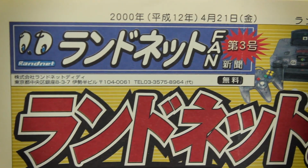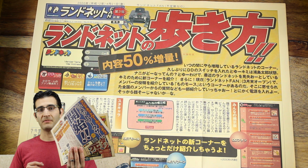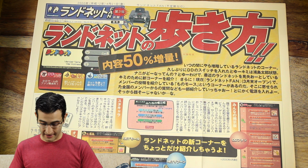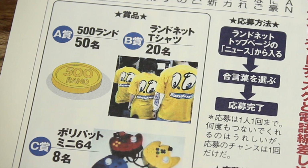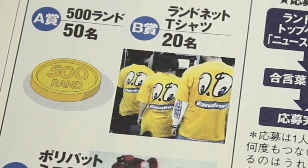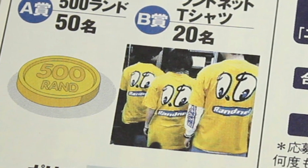So, if you had a subscription to Randnet, which is the Nintendo 64 DD internet service, you'd get Randnet newsletters, which was all about promoting the N64 DD, showcasing upcoming games, showcasing different merchandise. Like you can see here, all these people are wearing Randnet t-shirts, and there seems to be a price next to it. It says 500 Rand. I guess maybe they had some sort of monetary system, kind of like the Wii's virtual console eShop. You would buy credits, that kind of thing. Possibly, I don't really know for sure. That would be my best guess.